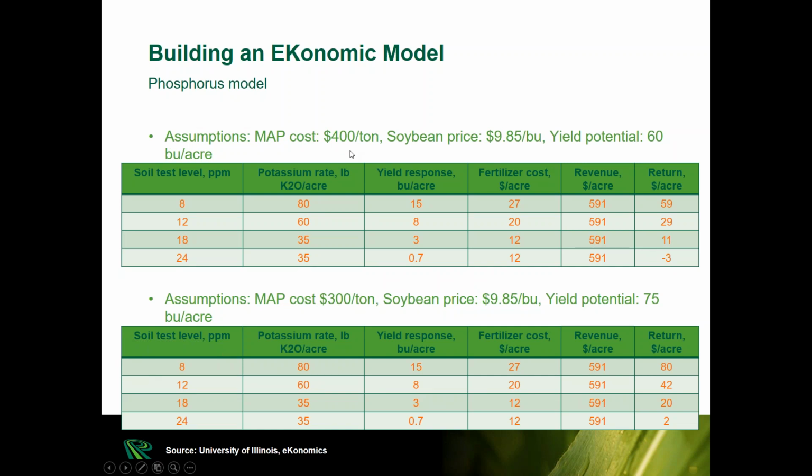So for the phosphorus, we're going to basically do the same thing, building that economic model. Here's your soil test, your range in soil test levels. I apologize. When I was putting this together, apparently I wasn't paying too close attention to making my adjustments between phosphorus and potassium. That just tells you that this is a brand new presentation that I built yesterday. Here's the expected yield response, average yield response. Here's the cost of fertilizer. Here's the generated return. Notice as I go from 60 to 75, as I increase my yield potential, what happens to my expected return on the investment in fertilizer? It goes up, and hopefully that's intuitive.